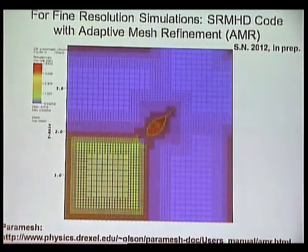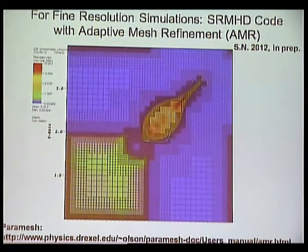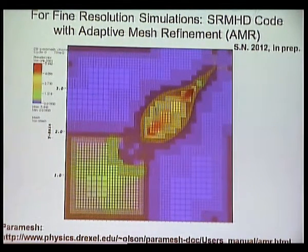Okay, for future study, I'm extending my code. I'm trying to attach the adaptive mesh refinement technique to my code. This is a test simulation, but AMR is like this. If you need finer resolution, you can put in more grids. But if you don't need fine resolution, you don't have to put in a fine grid system. So this is really efficient to save CPU power. So by using this technique, I think I can do a finer resolution simulation.